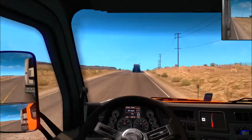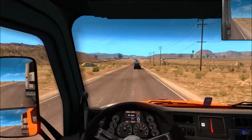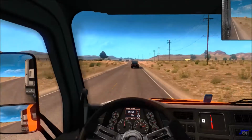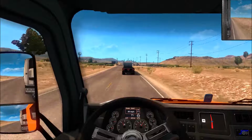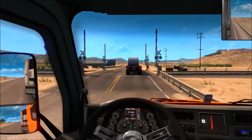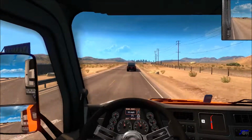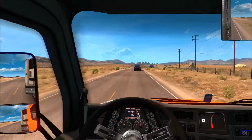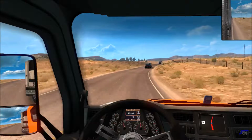Some juice for that climb. Coming into town. Must be coming into town. Coming to a railroad crossing. Nice and smooth one though for a change. But that slowed us down quite a bit. Got to get up to speed again. Maybe we'll try to get around this truck. Be kind of nice. Then we could go flat out for a little while.